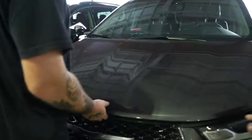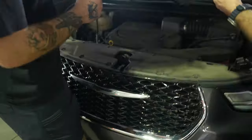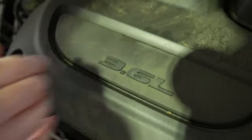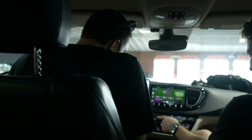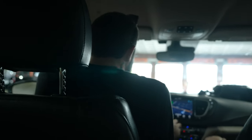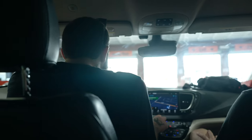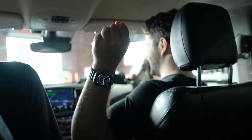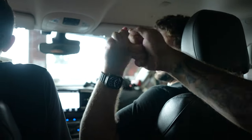Very engine. It's hard to get in it. Engine tour, isn't it? 3.6. Low range. It's 4x4, isn't it? Radio. We made it. Good. Oh, I think we left me hanging.